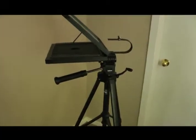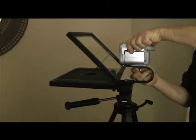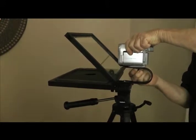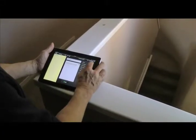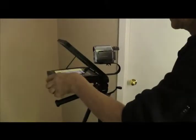It sets up on a tripod. Your camera mounts behind the glass, which is called split screen glass. It uses an iPad with a special app for the script. Of course, don't forget to hit record on the camera. Here's how it looks in front of the camera to you.